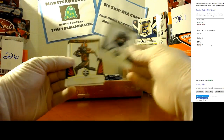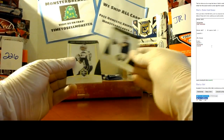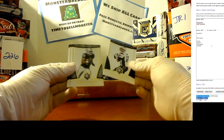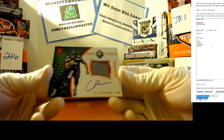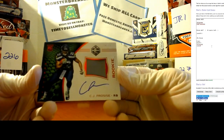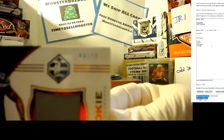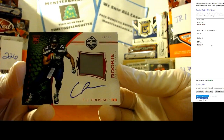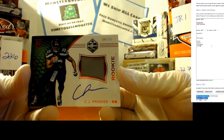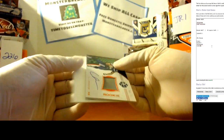We have Cooper, Duke Johnson, Phillip Rivers, Tom Brady. And the hit is on-card auto, autographed jersey of CJ for the Seahawks. Number 4 of 10. Nice. 4 of 10 for the Seahawks.